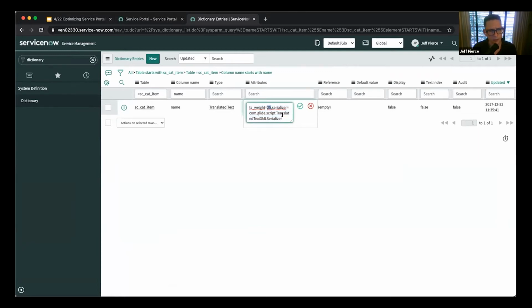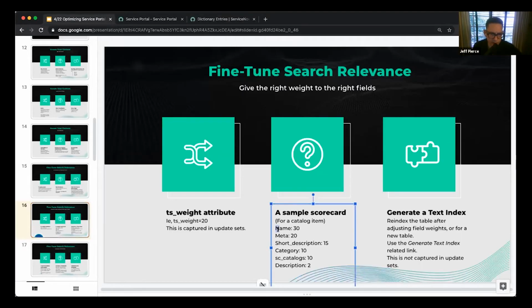Because this might not make sense in your organization with the way that you're using your content. I'll show you an example here. So here's a sample scorecard. I've done this with many of my clients where there's just a lot of noise in the results, and it didn't make sense why some were getting returned higher than others. And what we found is that across tables, especially service catalog to knowledge base, this isn't really consistent. You've got some fields in the knowledge base weighted much differently. So the solution is to implement a consistent weighting schema across all of your fields.